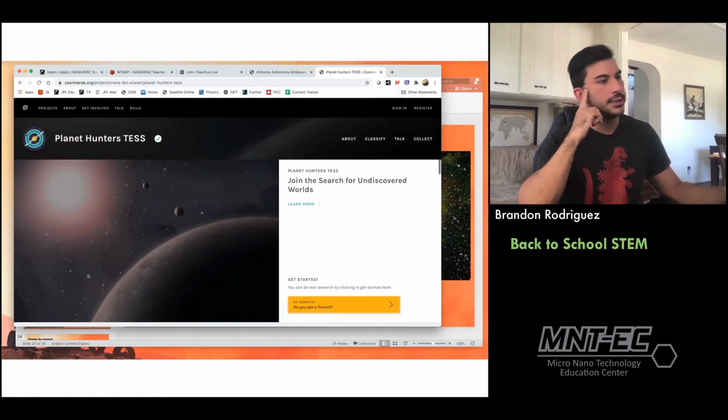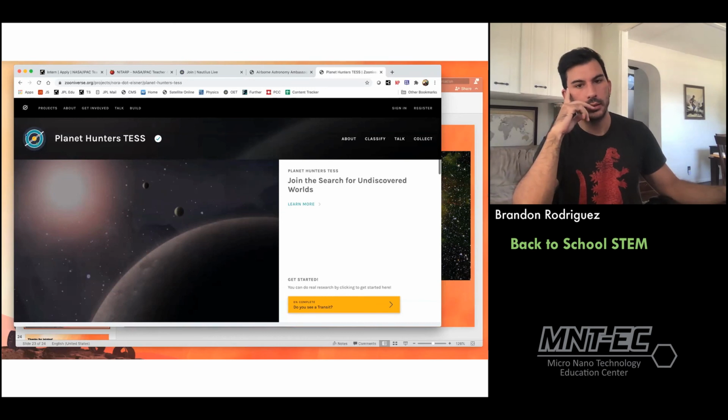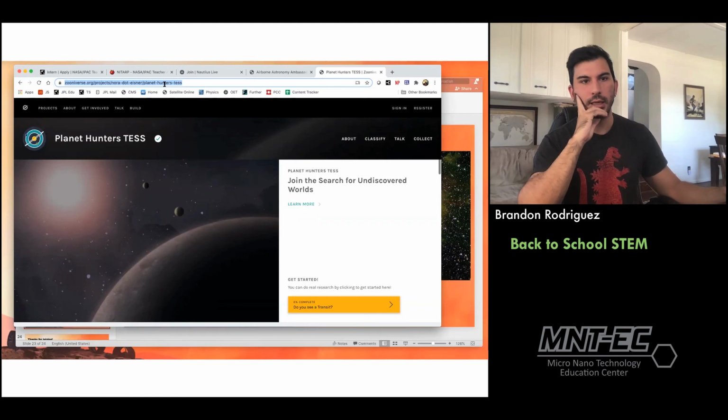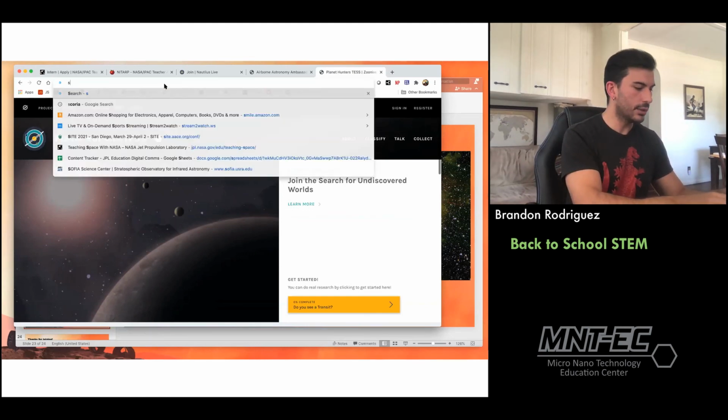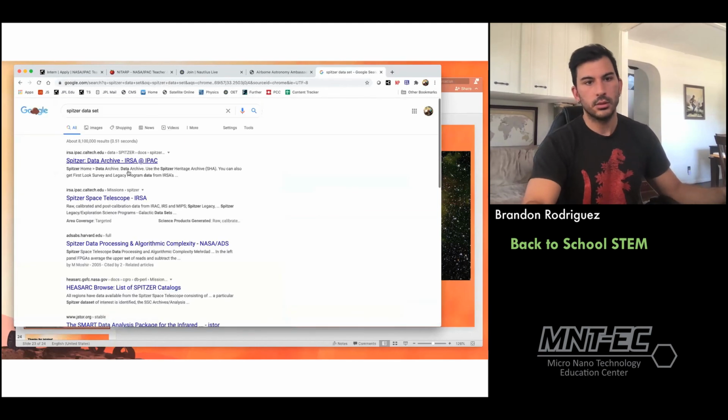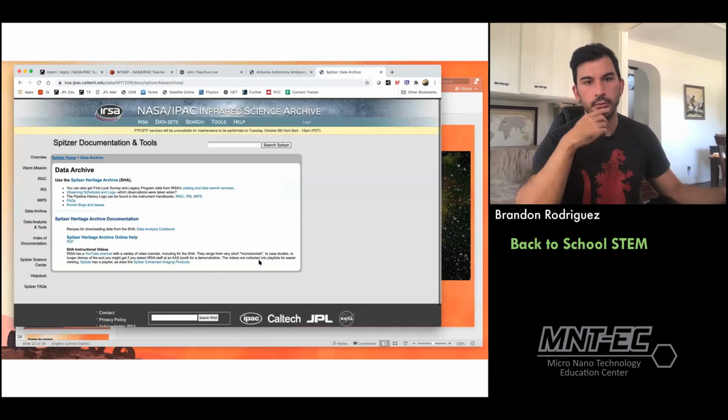How do you get raw data sets outside of this? Well, it certainly depends. It's mission to mission. So there's not like a one-stop shop for all space missions. You'd have to kind of walk through all of these. So if you wanted to get like a Spitzer data set, you can get all that archive here. Same thing for any other mission.